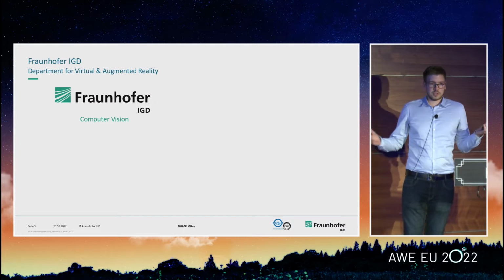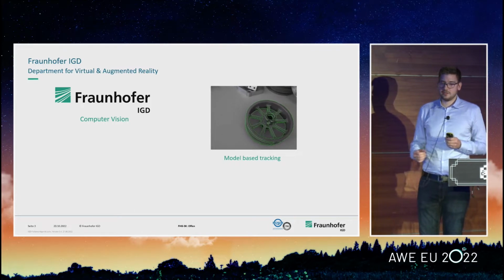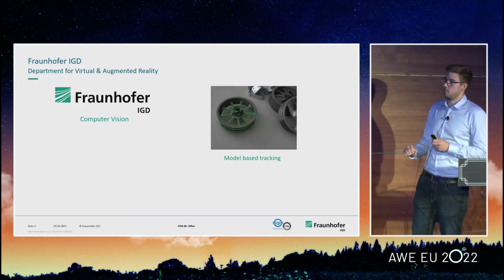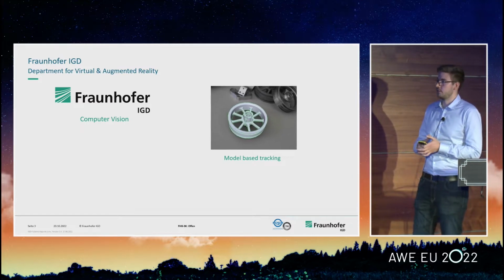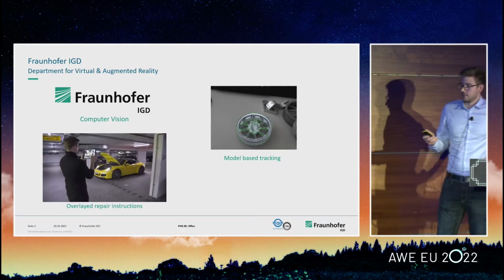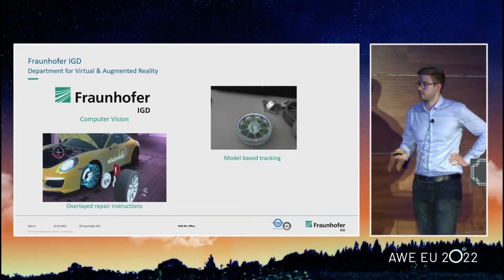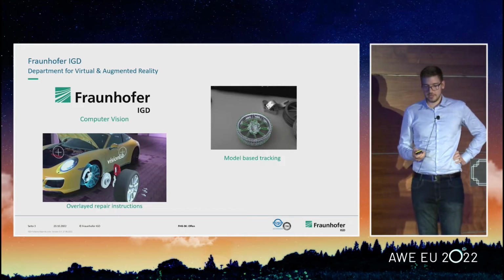So yeah, a few words about my department. What we've done in the past is model-based tracking, as you can see here in this video. Basically, we have the CAD model of an object, and then we are able to track it frame by frame within a camera view, and then we are able to overlay it with additional information, or in this case, with the wheel itself. This can be used, for example, for overlaying repair instructions, as you can see here. So in order to show how, for example, the wheel is changed on a Porsche.